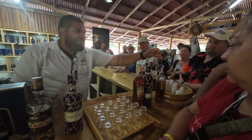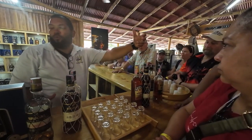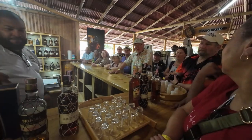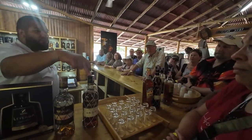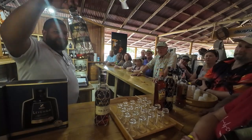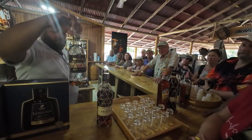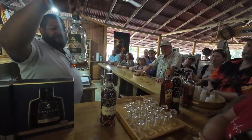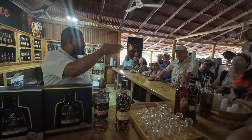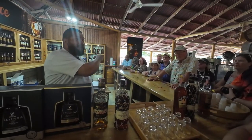And then in this one over here, this is when they start blending with the wine barrel. So this one is a lot different in flavor. It's a lot sweeter. Then we have this one, which is 10 years old. This is called double reserve, and this is triple reserve. This is the only bottle of rum, well, it was, the only one that is aged in 3 different processes: American barrel, Spanish barrel, and French barrel.